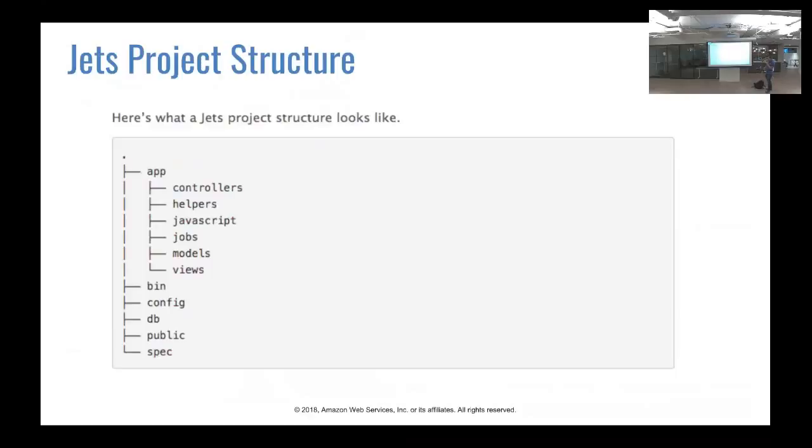Okay, so this is what a typical Jets project structure looks like. You have the app controllers, the helpers, the jobs, the models, the views, the typical MVC. The JavaScript loader is using Webpack, which Rails 5 is currently using to package up JavaScript and CSS. There's a bin folder, and a config folder for database YML and other application-wide settings. DB folder for migrations, with basic ActiveRecord and Postgres support. The public folder for serving public assets, and the spec folder for tests.